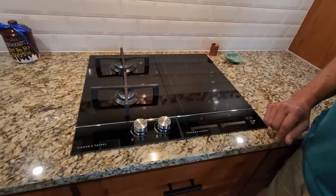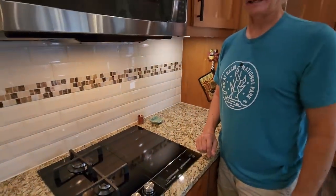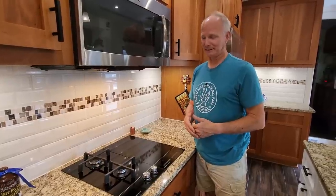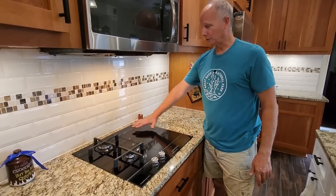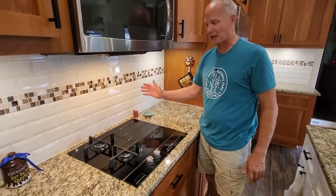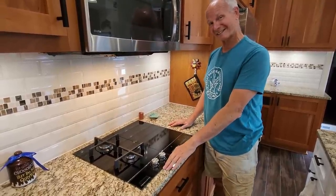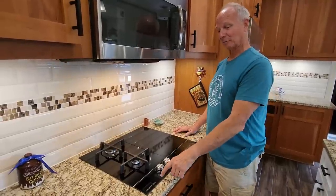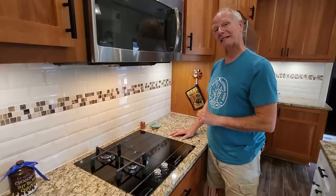Now, ideally, I would like for this to be all one solid surface. And you did find one. I did find one that was one solid surface, but they wouldn't ship it into the United States. They wouldn't sell it to us. So this is actually two separate units. This induction unit, no problemo. We could get it here in the States, get it at Lowe's, get it anywhere. No issues. Its twin sister, not available in the States. It is available in Australia, but they wouldn't sell it to us. It is available in the United Kingdom.